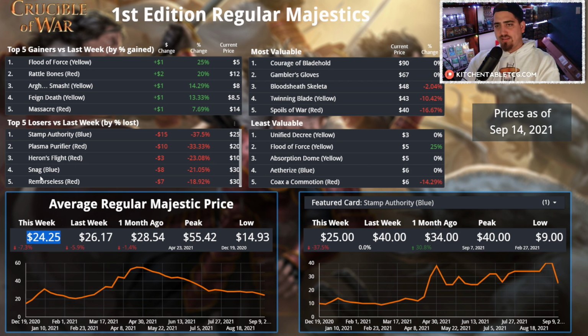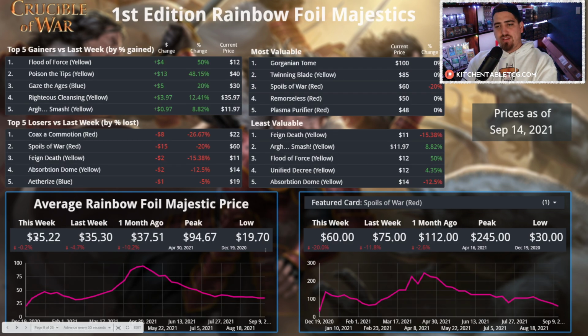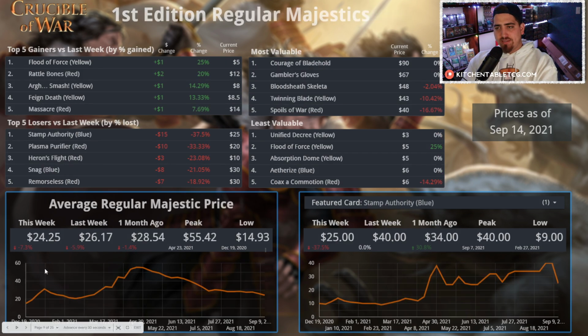Snag also going down a little bit. I think some of these non-foils are also due to the unlimited versions being more readily available, and that's why you see a deeper decrease in the regular than you do in the average foil price.